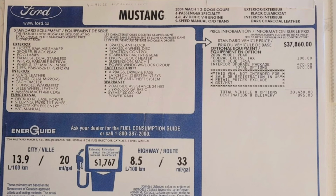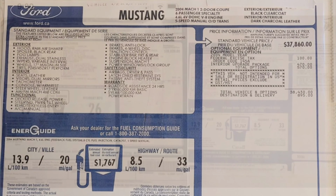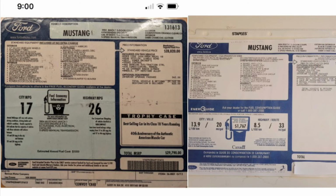So it has a few differences. It has a couple things like in the top right where it says exterior, and then it has it in, I believe it's French, in another language. And when you put them side by side, this is a 2004 Mach 1 window sticker, along with his 2004 Canadian Mach 1 window sticker.